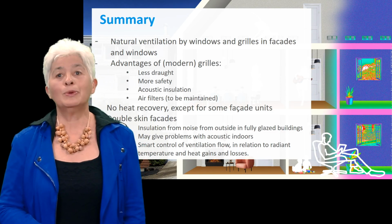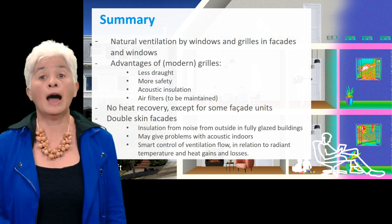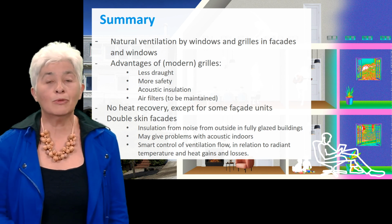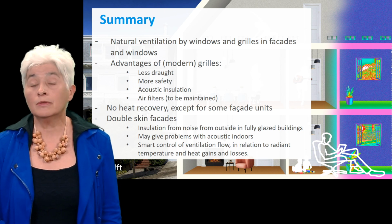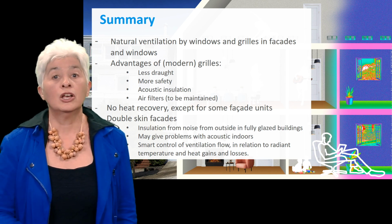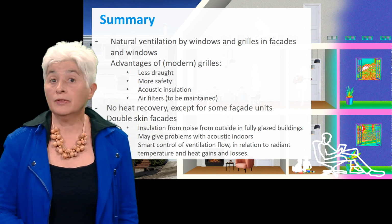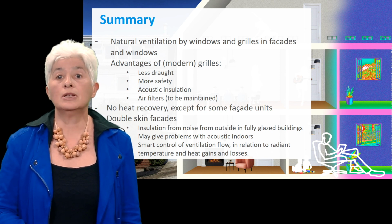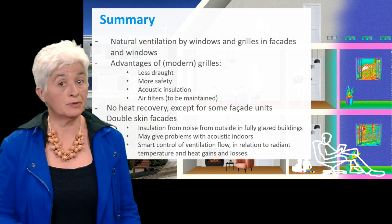In this lecture, we discussed the role of facade elements for natural ventilation and how it relates to acoustic quality, air quality, thermal quality, and finally, energy demand. For enough fresh air, natural ventilation may be used instead of a complete air handling unit, especially in buildings with low occupancy. Windows can ensure ventilation, but it is also possible to use grills placed in the facade or in windows, ensuring this way less draft and more safety.